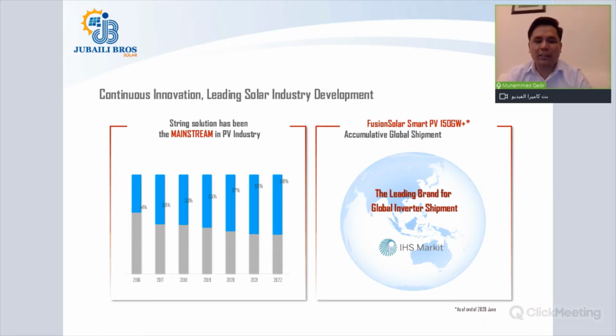You can see that the mainstream in utility scale projects a couple of years ago was mainly central inverter designs, while in the years that have passed, we are seeing that string inverters are getting more and more market share compared to the central ones. This is because the smart string inverter from Huawei has made a trend in getting adopted in bigger size projects. So to date, Huawei has supplied around 150 gigawatt plus of inverters globally, and it has been the leading brand for global inverter shipments for the last 6 years.